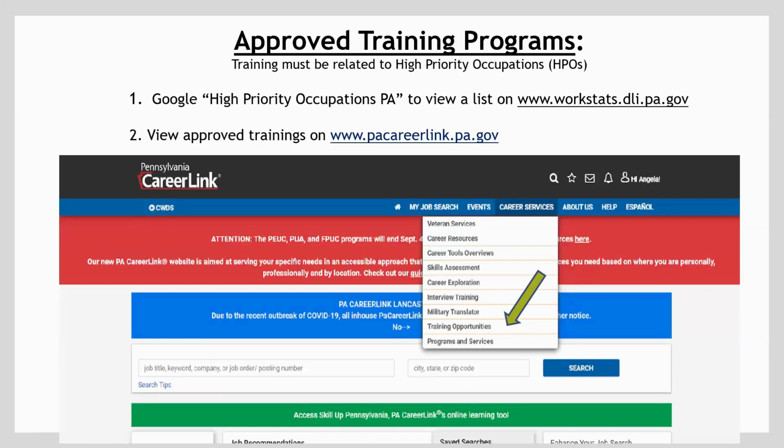You can look at the approved training programs. You can Google High Priority Occupations PA to view the list on www.workstats.dli.pa.gov. You can view approved trainings on your PA CareerLink account. So that's how you can find it. HPO is defined as high priority occupations, pays family sustaining wages, offers career growth opportunity, and has an employer demand.